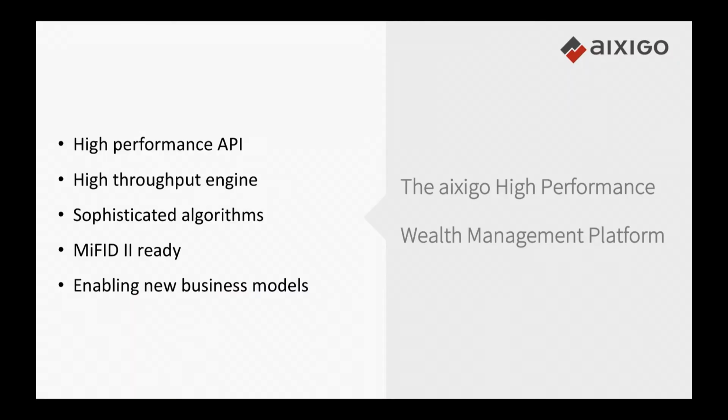Right, so that's what we wanted to show you. We demoed the high-performance throughput use case and the low-latency use case with Amazon Alexa. And these are just two ways how we can utilize our platform. We've seen the voice interface, and we just programmed a small robo-wealth manager right here on stage. So if you're interested, come to our booth and have a look at our high-performance API. It's a high-throughput engine, sophisticated algorithms, MiFID II ready, and enabling new business models such as identifies, our robo-wealth manager. So come to our booth and ask us any questions. Thank you.